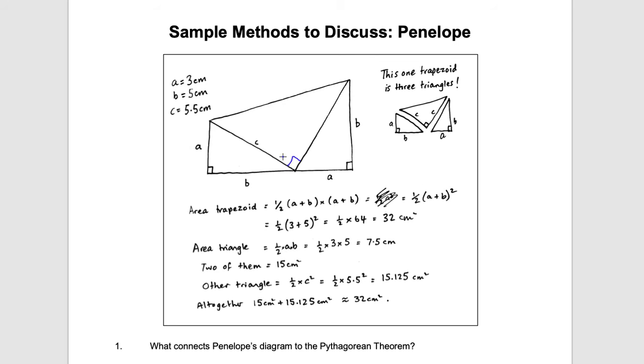But she's saying, okay, I use Pythagorean. Oh, wait, you can't use Pythagorean theorem. You're supposed to be proving the Pythagorean theorem. That is a big problem with this proof that I totally did not even think about. Where did this come from? How did she get 5.5? Well, yeah, you can use Pythagorean theorem to find it, but she just chose it out of thin air.